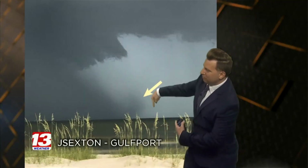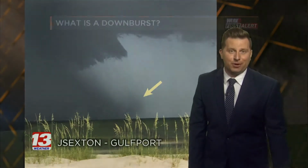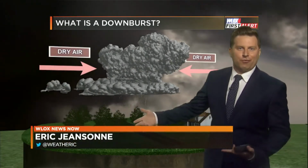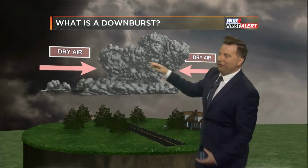Notice how the rain is pushing out and kind of curling. That's called a rain foot, and that is a very strong symbol of what we call a downburst. What is a downburst? Well, what happens is when you get a thunderstorm, it's a lot of rising air. You get the cloud that forms. In the mid-levels of that cloud, you get a layer of some dry air.